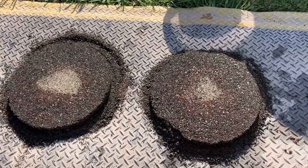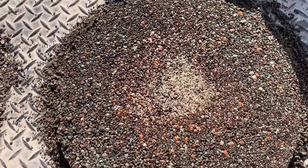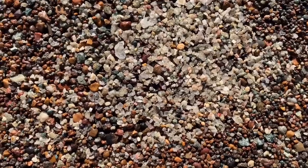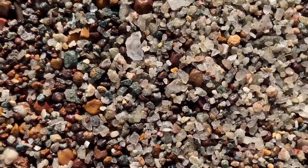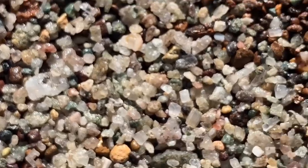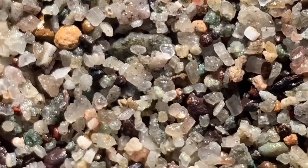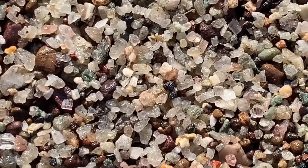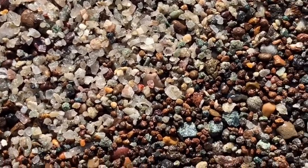All right, just made the flips from the pig pen. Two buckets. And check out all these heavy minerals. It's just loaded with them. Just can't believe how much was in this stuff. And this is the lowest end of the Crater of Diamonds for sure. It's just loaded. Let me know if you see a diamond.